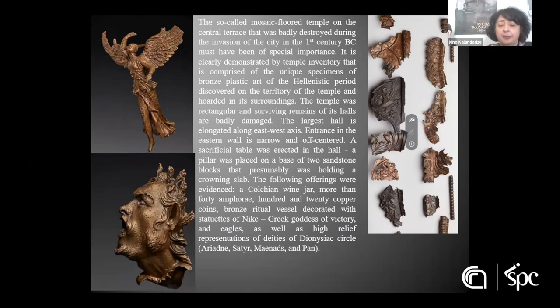Besides this very interesting architecture, the following offerings were evidenced in this temple: a Colchian wine jar, more than 40 amphoras, 120 copper coins, a bronze ritual vessel decorated with a statue of Nike, Greek goddess of victory, and eagles, as well as high relief representations of Dionysus, Ariadne, Satyr, Maenads, and Pan.